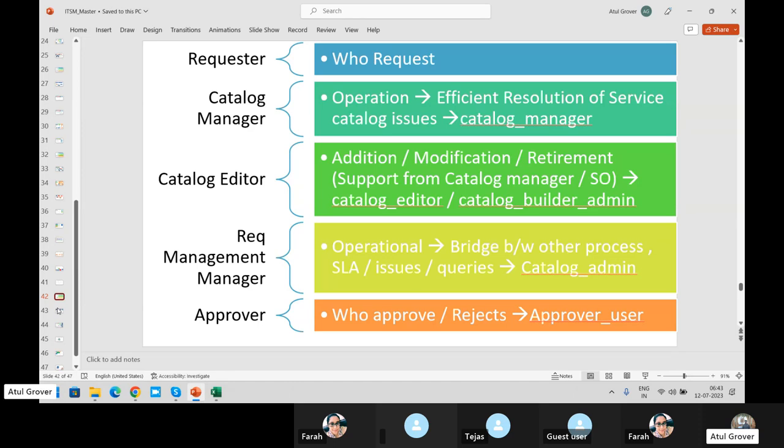Now let's understand about the roles. Who is playing what role in this particular module? Mainly five or six roles are involved here, but there is a little difference when we go into the deep dive. Overall, I have a requester who can request to use the catalog items practically.